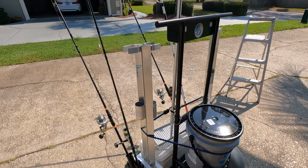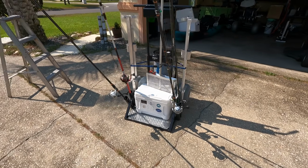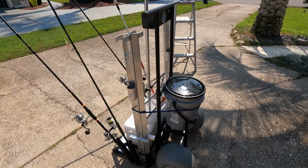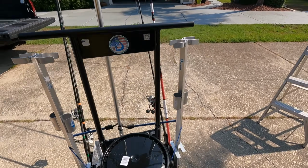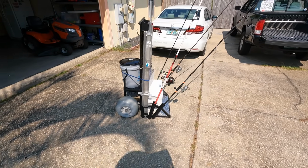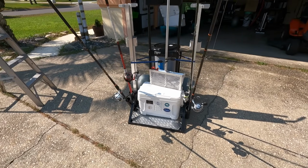In theory, it looks great. It looks ready to go. But I want to get it down on the beach, give it an actual test run, do some distance walking with this thing, and just see if things bounce out or bang together or whatever. Again, being on this nice smooth driveway, it looks excellent. But the real test is going to be on the beach.